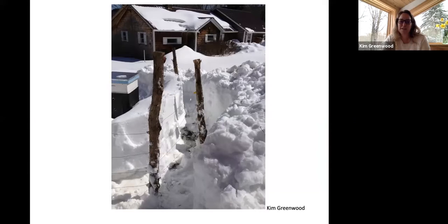So in the winter, this is kind of a late winter photo where the bears, we had gone out, we saw tracks, so we knew the bears were out. We still had a lot of snow. So my husband, the saint that he is, went in and shoveled out all the snow around the fence to make sure that we could plug it back in and make sure that those hives were protected. So that's a big winter activity, especially in the fall and this time of year when the bears are coming in or out of hibernation.